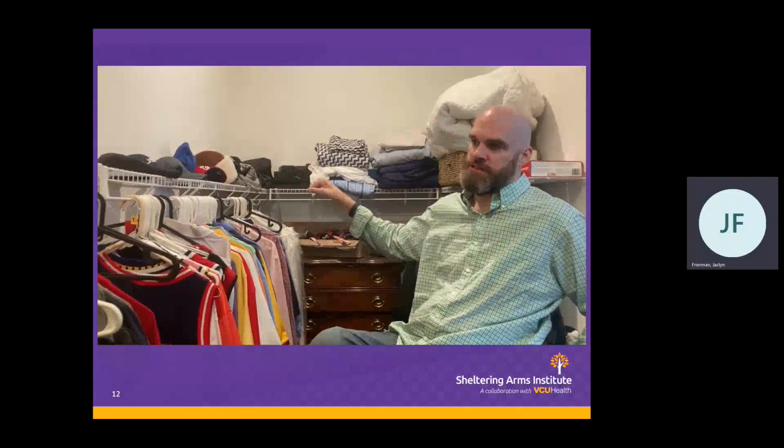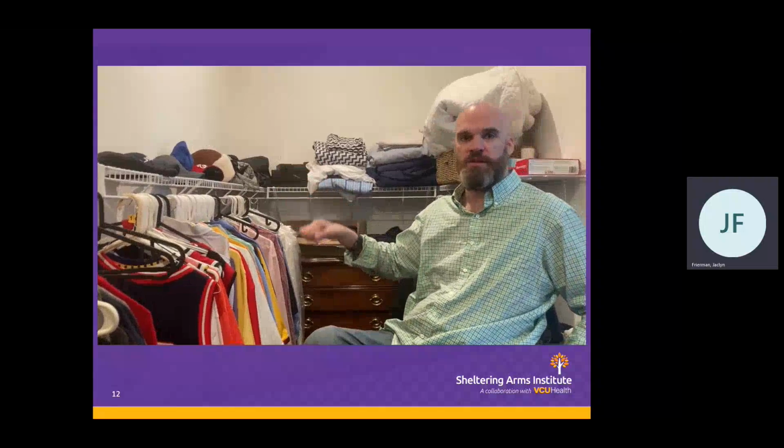One thing about this closet is the racks are a little bit lower so that I can reach them throughout, and it has a little bit more space so I can maneuver around it.